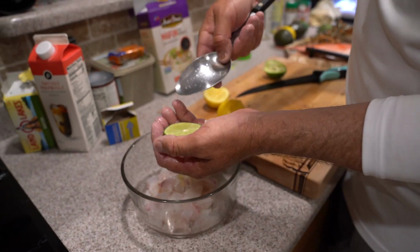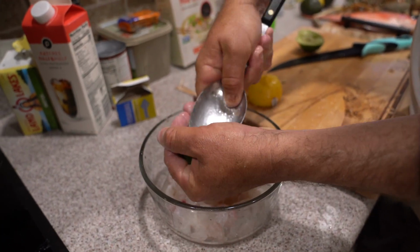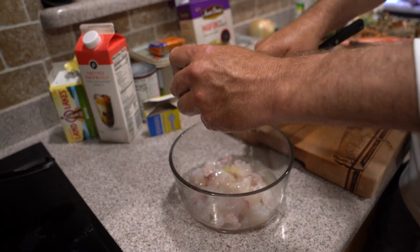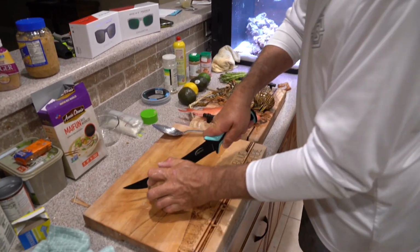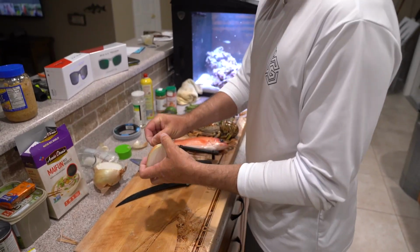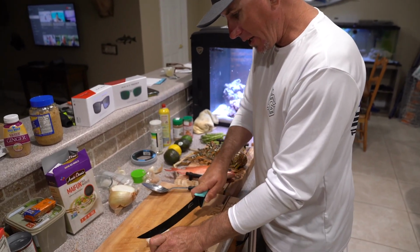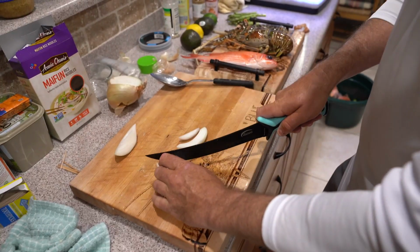A different way of putting the lime in there is you can take this spoon and just start digging into it. And that way you can get some chunks of the pulp. I love the pulp of a lime. I'm also going to add a little bit of onion and a little bit of avocado. Now I know most of y'all that love ceviche are wait, what? Why avocado? Because I like avocado. I'm cooking, it's my kitchen, and all I got to feed is Jared tonight, so hey, you better like it or leave it.